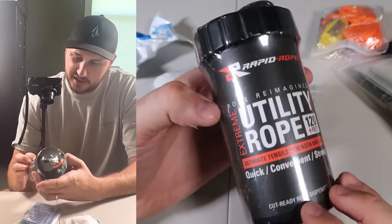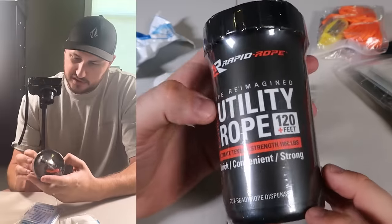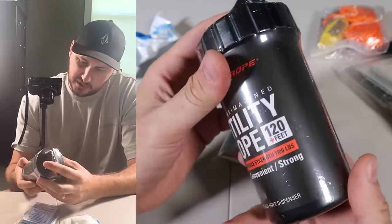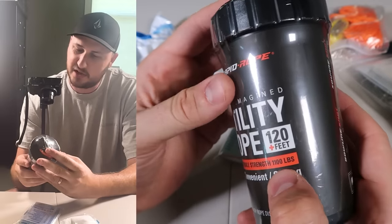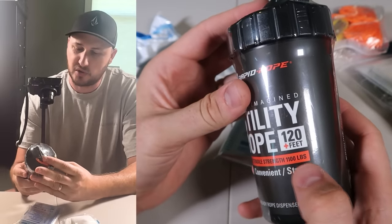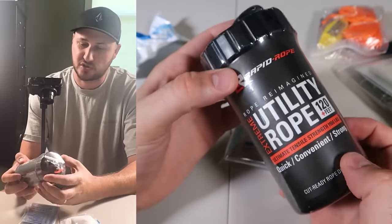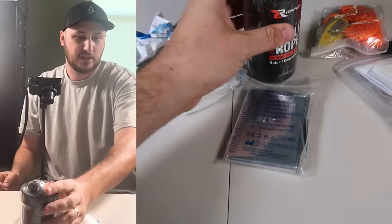There's how to tie knots. And this is a really powerful rope. There is a strain test on it somewhere. Oh, yeah. 1,100 pounds. So double the power cord, so it is an incredibly strong rope. I like that. So that's pretty much it.